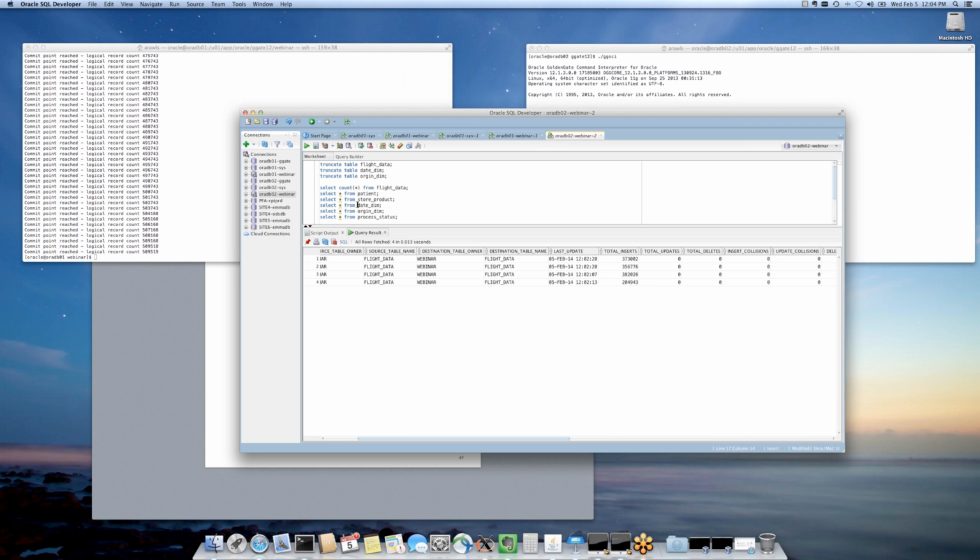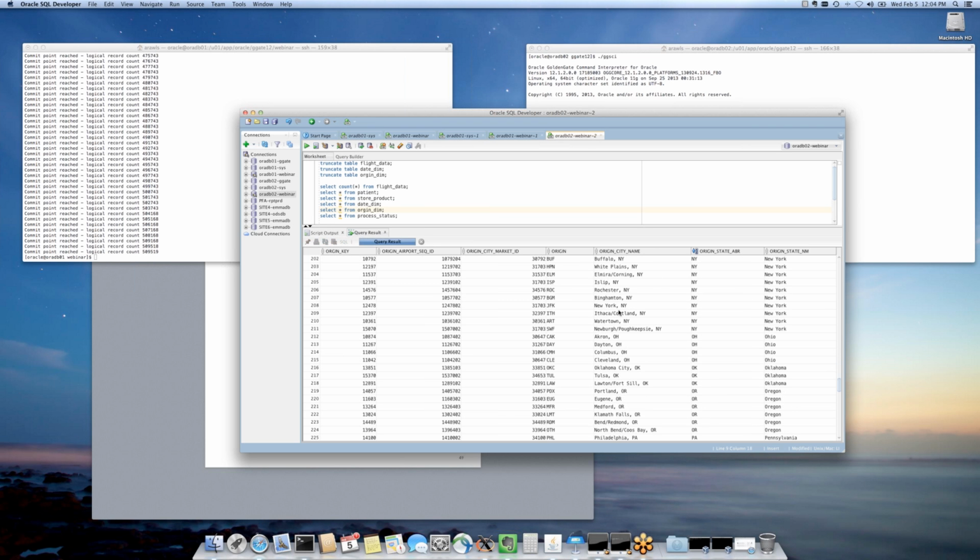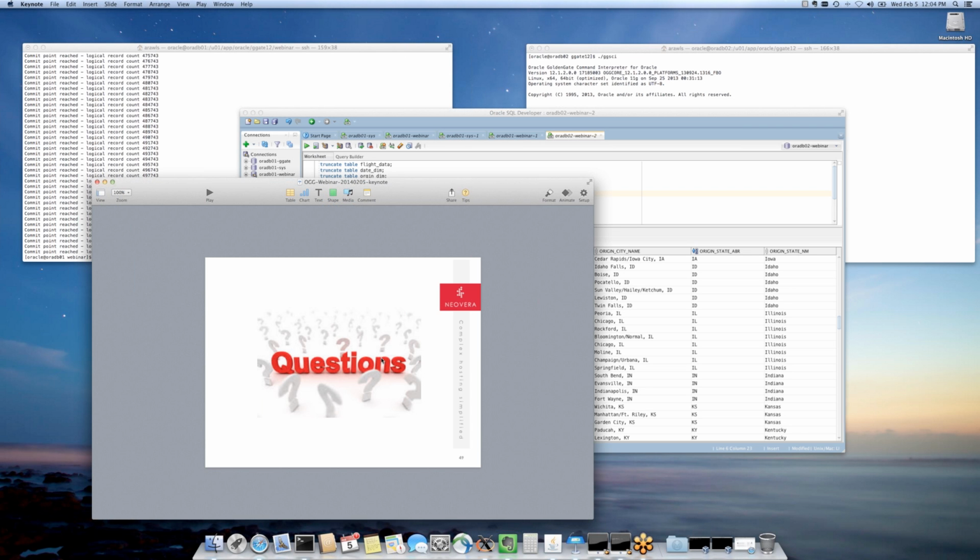One of the things I wanted to show you is what happened when I loaded those 500,000 records: it built this 31-row date dimension table. This is one of the things we saw in the previous slide, where it built a date dimension on the fly from the raw 509,000 records. Same thing on the origin: it built this origin dimension, so you can see basically every city and state that a flight occurred within that particular month. It's pretty powerful, some of the things you can do with it. 12c, definitely a big performance increase.